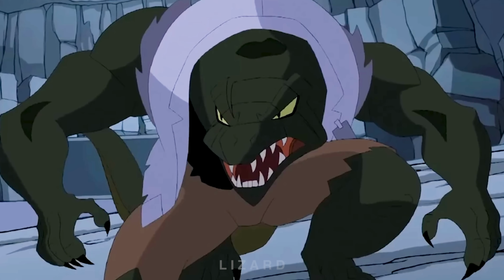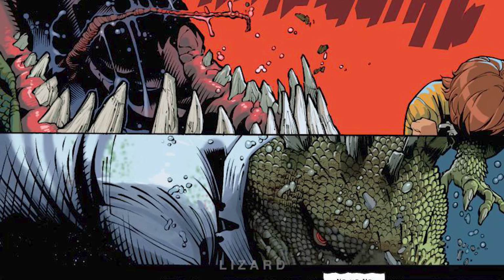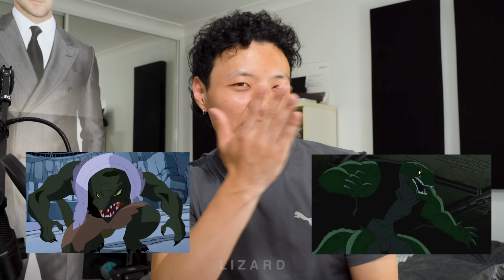Next, let's go with Lizard, aka Curt Connors. So Curt Connors in this show, fortunately, did not eat his child like he did in the comics, so that's already a plus one for me. His design really reminds me of Batman's Killer Croc, which actually kind of reminds me of the Lizard, because Killer Crocs are not actually meant to look like that. But hey, they did a really good job at designing Lizard, you know?